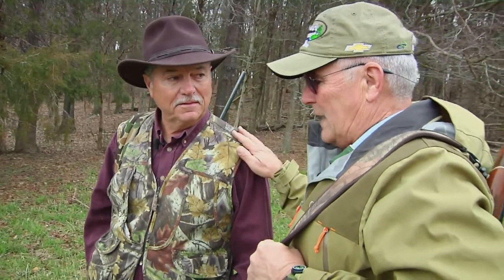Let me ask you a question before I get into the dogs and the mountain curs, because a lot of folks may or may not know what that breed is. Of course, if you're into squirrel hunting, you do. But we're going to be doing it with .22s, and a lot of folks do it with .410s. A lot of them do it with a shotgun. Tell us your methodology, because you've been doing this for a long time.